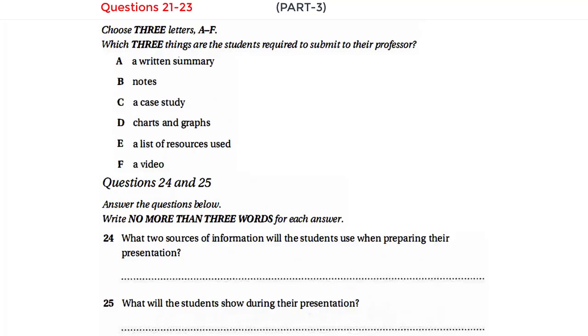Naturally. What about videos? I heard some of the other students were doing that. Well, I guess that must be optional, because I don't see it on the requirements list. Okay, we should start planning our class presentation, since that counts for half the grade.